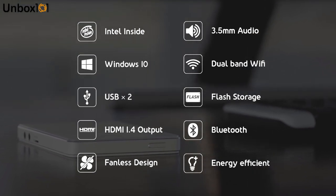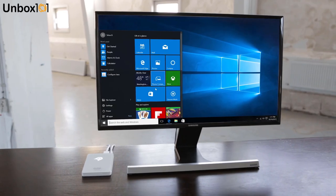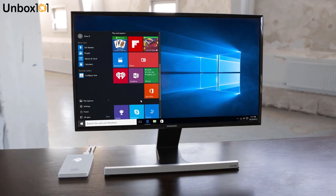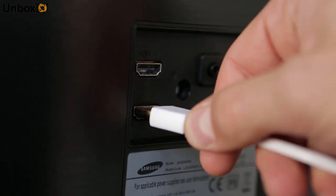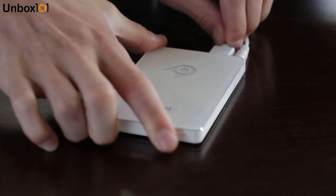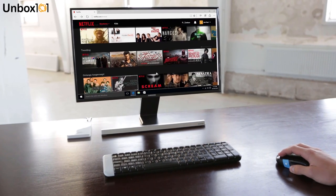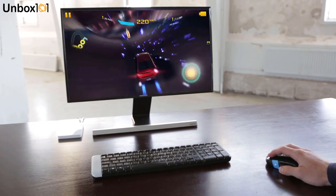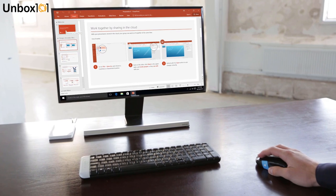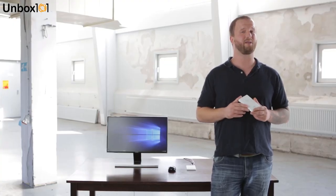This white dwarf is equipped with the most advanced technologies available. You can use the Series B wherever you want. All you need is an HDMI screen and optionally a mouse and/or keyboard. The millions of Windows 10 applications take care of everything else. Whether you like to watch a movie, surf the web, play a game, or have to work, the Series B handles it all.